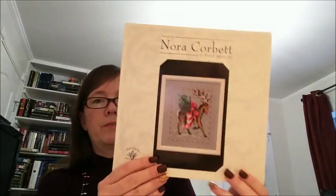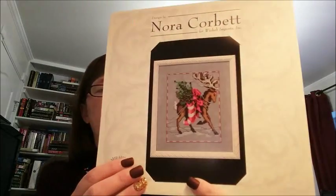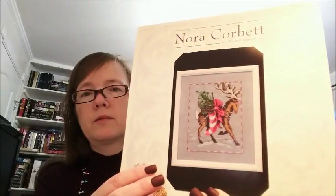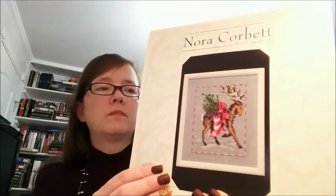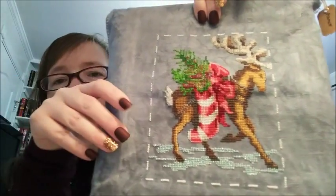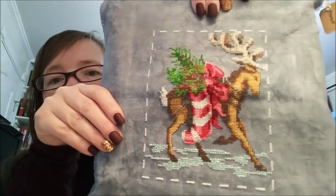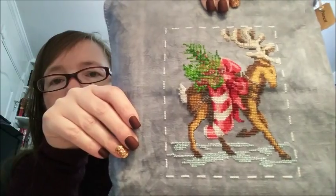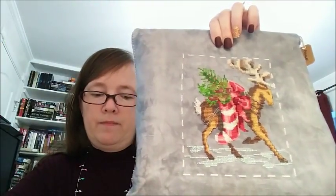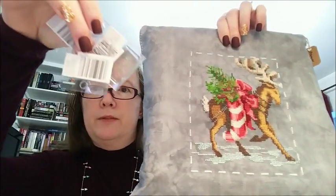But here's my, well, this is the pattern, Prancer, by Nora Corbett, part of the Christmas Eve Courier collection. And here's my progress. As you can see, I got everything except for the beads done. I have some of the charms.